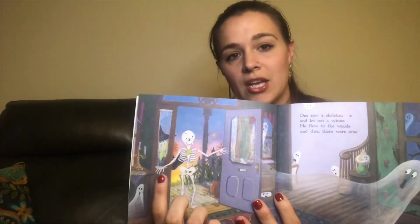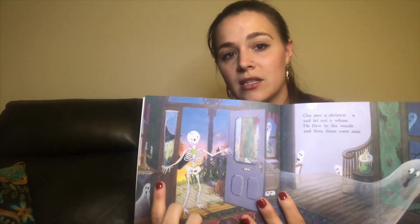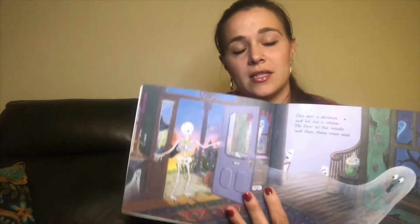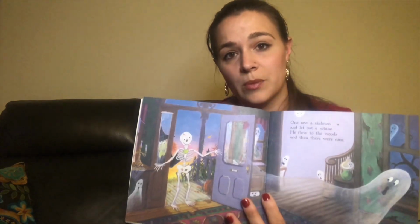And so, again, theory of mind, perspective taking. What's really happening is the witch is pretending to be a skeleton, but what do the ghosts think? They think it's a real skeleton. So it's a really nice book for contrasting real and pretend. And each picture too, there's some cute ones where there's some clues in the picture.